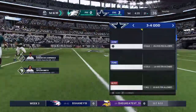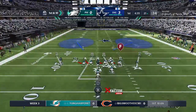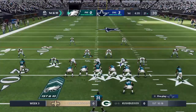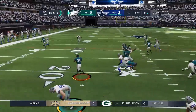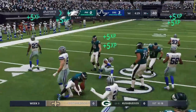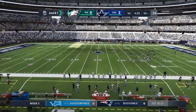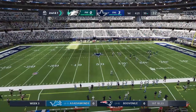Callaway on the return. The Eagles take over 1st and 10 at their own 21-yard line. Wentz and the Eagles now with a 1st and 10 at their own 21. And he's going to get a solid gain of 9 before being brought down. 2nd and right at a yard.